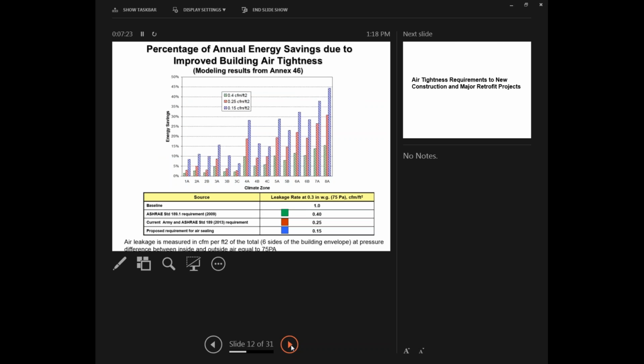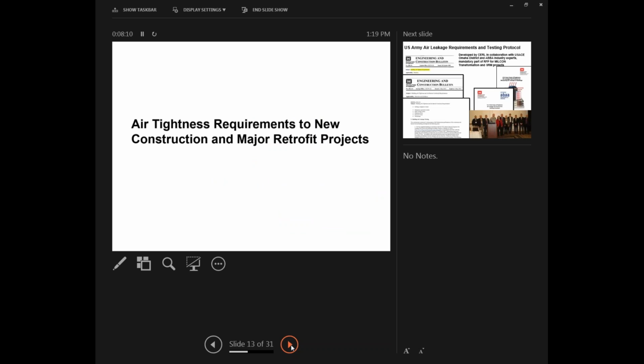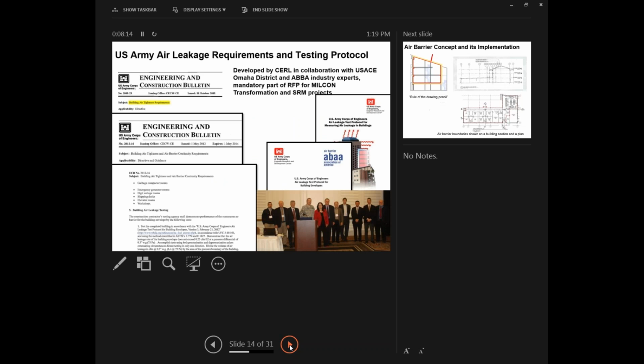Then we did some analysis, and we found that if you reduce air leakage from the baseline of 1 CFM per square foot to 0.4, you're already gaining quite a bit of energy savings. You can see here how it differs for 0.25 and 0.15. We decided that 0.25 looks very attractive. It's very easy to achieve. You don't need to do a lot of effort. And we picked up that number. And for the high performance, we decided that 0.15 is achievable based on some statistics that I'll show you a little bit later.